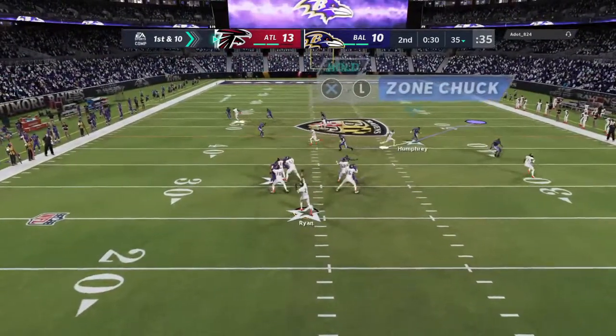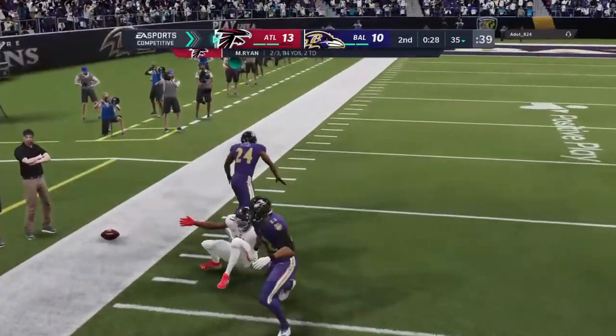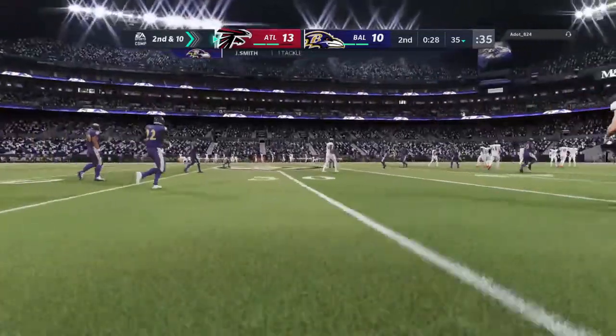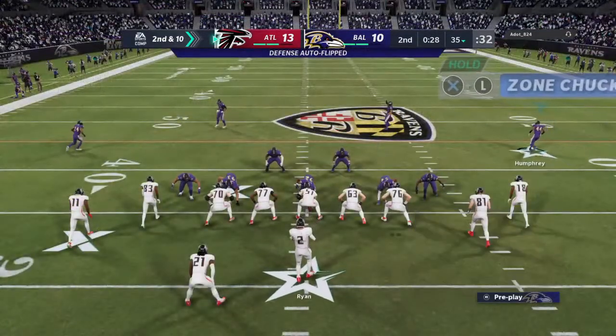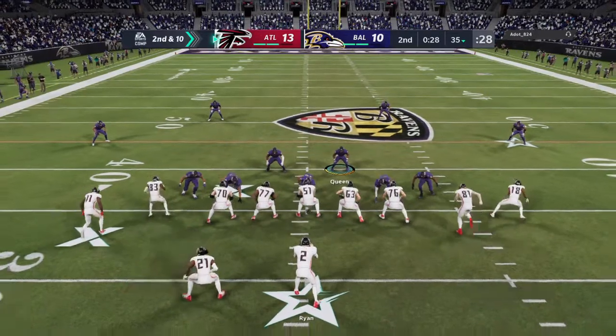On 1st and 10, it's Ryan. And that's going to be incomplete. Too tough to hold on to that one. It's 2nd down. And I think they'd be well served to take that type of a physical approach against him the rest of the game. He's had his way so far. But on that last one, that worked quite well for the defense.